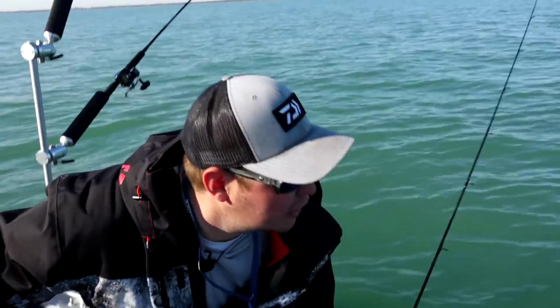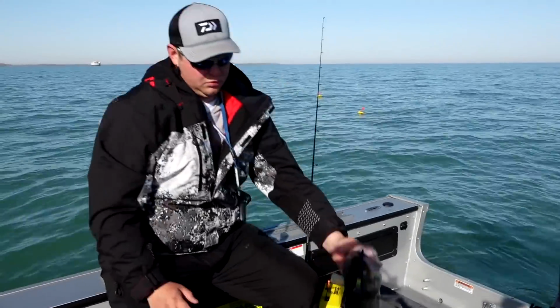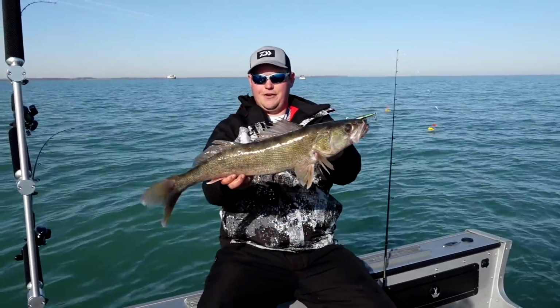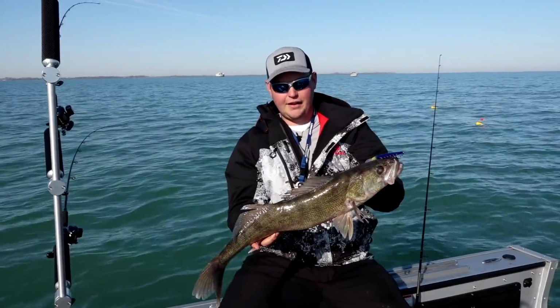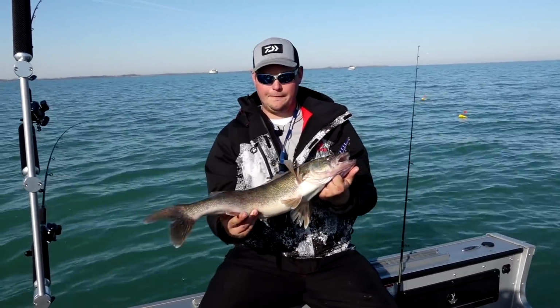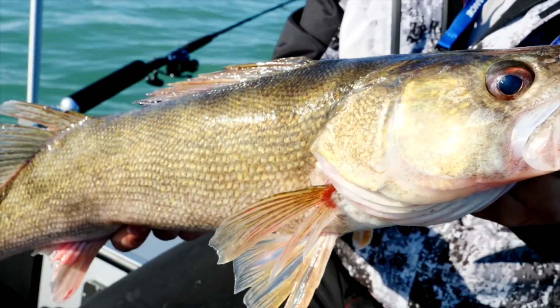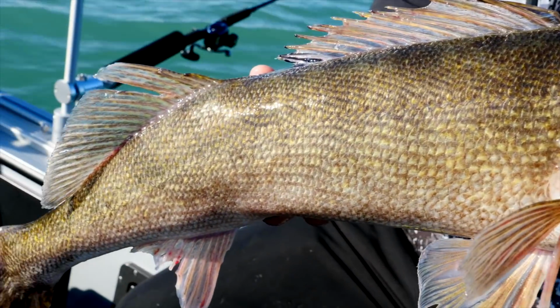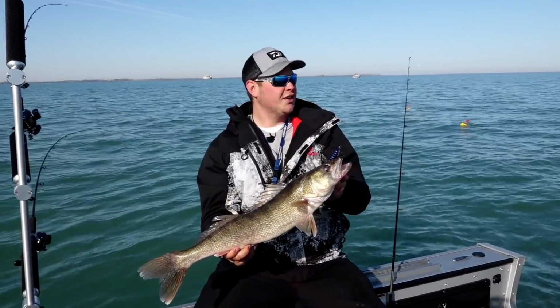That is a beautiful Lake Erie walleye, and that is definitely a spawned out girl there. Look at the size of that fish right there. Wow. I mean, that is the definition of what you come to Lake Erie in the springtime for, a spawned out female walleye. And that's gotta be 27, 28 inches long and just skinny as can be. This fish didn't spawn that long ago. You can see how beat up she is. And that's the cool thing.